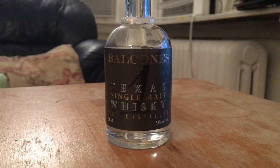Let's see. There's no bite on this at all. I actually kind of like it. I do too. It's very different. But for 106 proof, there's no bite on that. No. This drinks like a 90 proof whiskey.